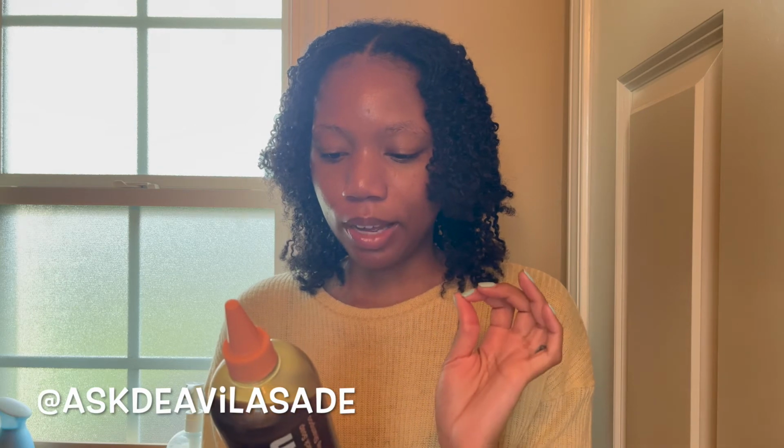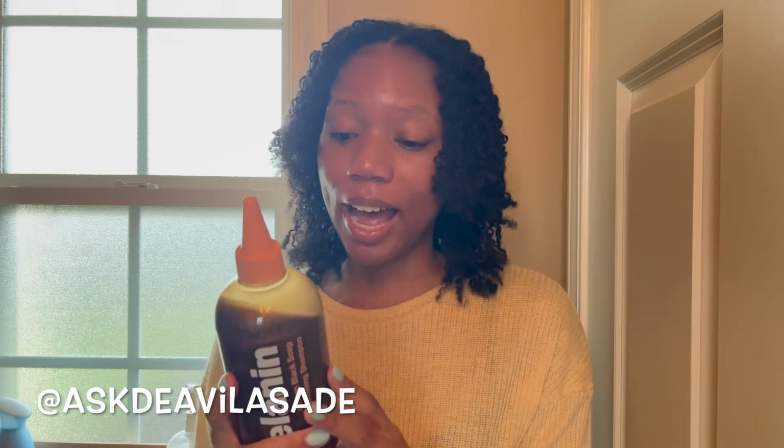It just felt really drying, like it stripped everything, for it to not have any sulfates, parabens, silicones, mineral oil, and all this other stuff, formaldehydes. Yeah, it doesn't have any of that. I would have thought it wouldn't have felt as stripping, but it did. But for some people, that may be an extreme positive. They might want their hair super, super clean.